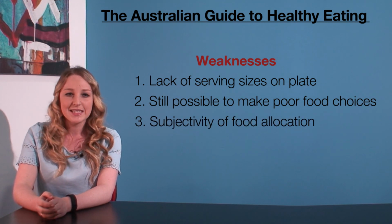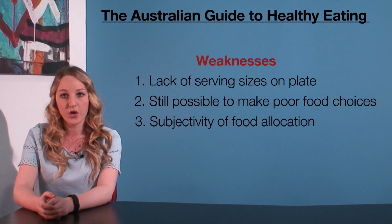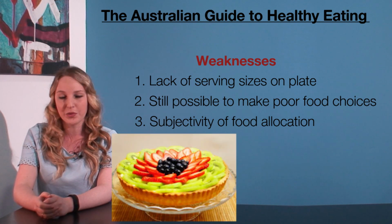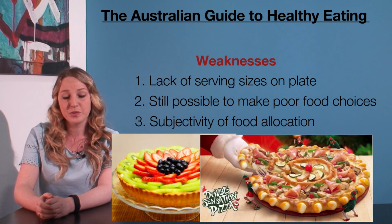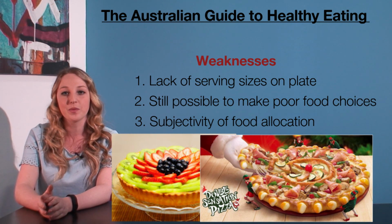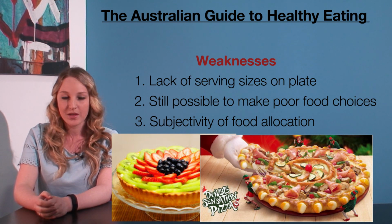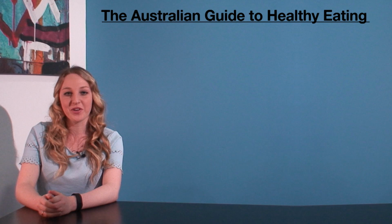And thirdly, there is a lot of subjectivity as to where particular foods belong. For example, where would you place a fruit tart? It has fruit, but it also has grain. Or what about pizza? Pizzas can have vegetables, fruit, dairy, meat, and grains. So it can be pretty tricky to know how much of a particular food group you have consumed in any one day. But in essence, the Australian Guide to Healthy Eating is a great resource.